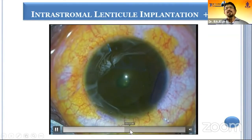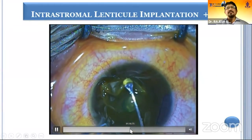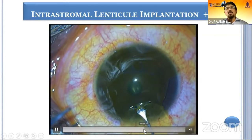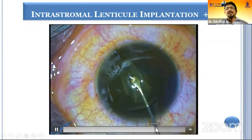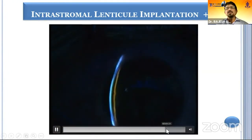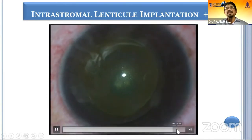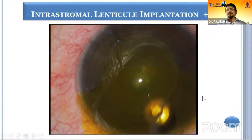The lenticule created from a donor was also put in riboflavin for a couple of minutes. This is a 7 millimeter lenticule, which is being introduced through the pocket intrastromally. Once it was introduced, riboflavin was put over the corneal surface as well. We could see by slit lamp that there is no folding of the edge. And then UV rays, accelerated cross-linking was done. That was the end of it.